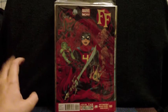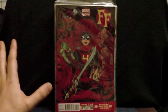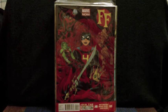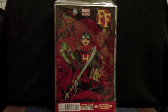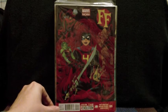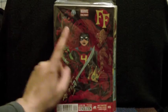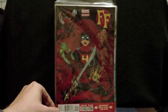Then Matt Fraction and the Allreds' FF, which is when our normal Fantastic Four went off for space adventures and for Reed to find out how all his powers and his teammates' powers were degrading, deteriorating. So we had this great group of replacements with Ant-Man, She-Hulk, She-Thing, Medusa from the Inhumans, and obviously all the kids, and Dragon Man as well.